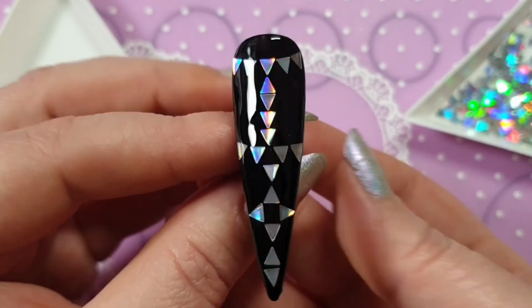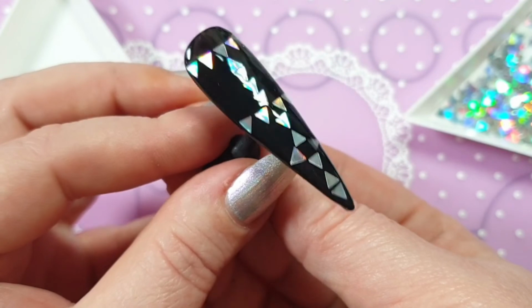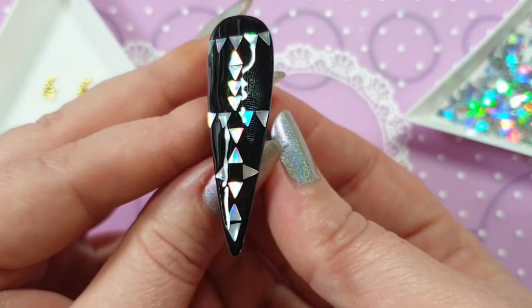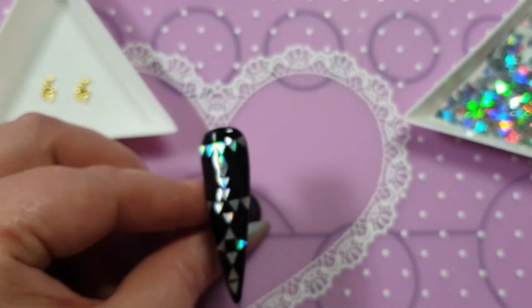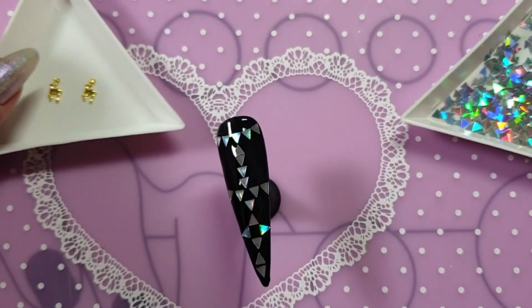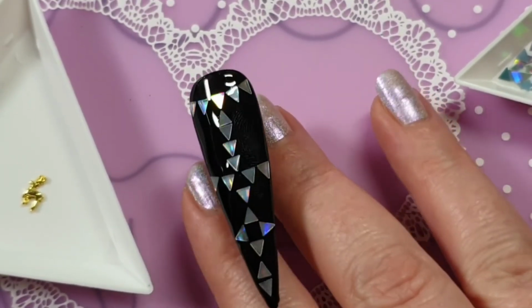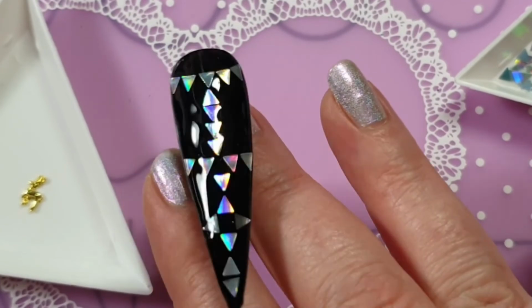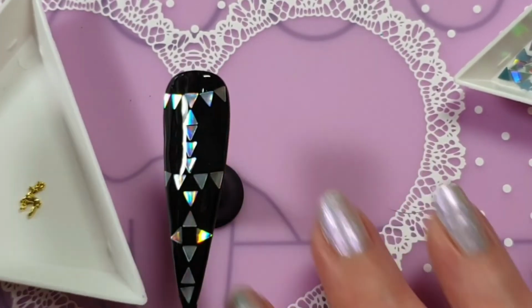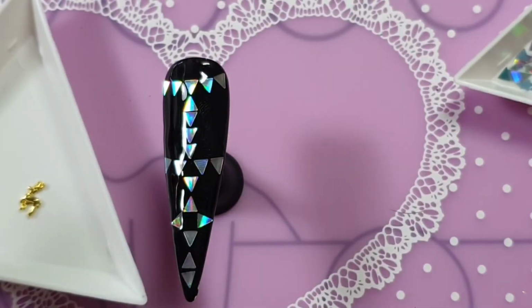I was just messing about with them and I decided to do it over black. So that's what it looks like. I was just messing around with them. But they are super holographic. Look at them. Wow. So let me know your thoughts down below on today's goodies.